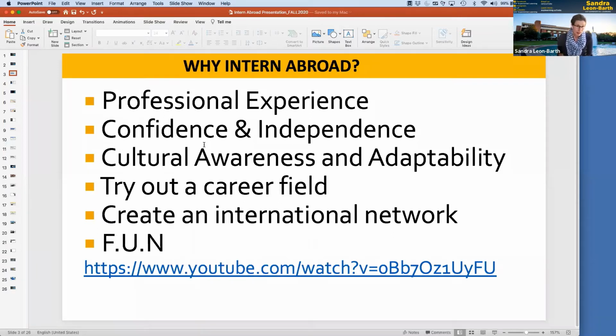Confidence and independence. I can't think of a better way to grow your confidence and to make you a more independent individual. While at college, again, this year has been so different, and you may or may not have been able to really get that sense of living an independent life, or going out there on your own and having new experiences and so on, because of how this year has been. But when you are in another country, you can't help but be independent, because you're likely not going to know anyone else, maybe besides the program coordinators and so on. So you're sort of forced to dig deep within and rely on your resourcefulness and your independence.